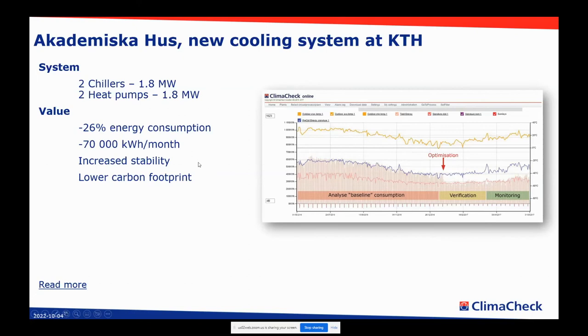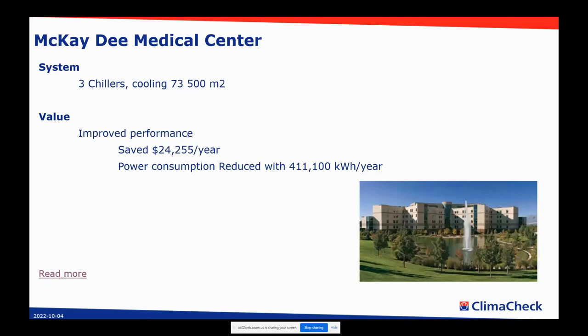Another one is MACD Medical Center in USA. They have three chillers cooling 73,000 square meters. They optimized the system based on our information. So they are saving $24,000 a year and reduced their power consumption by 400,000 kilowatt hours a year.